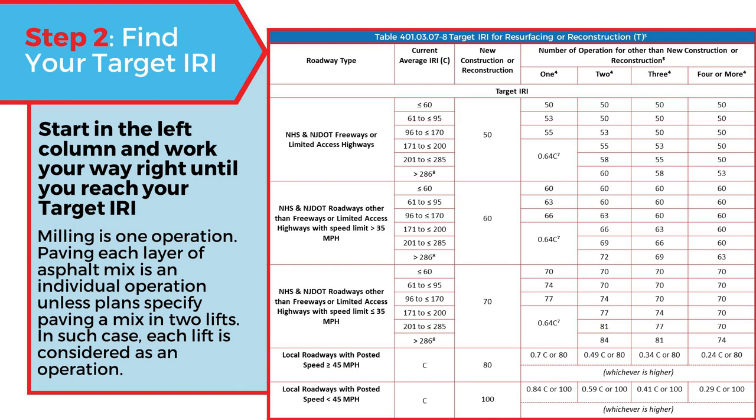We look at current average IRI. If that doesn't exist because this is a new construction, you would skip that column and move to the third column. This is because the target IRI will be dependent on what the current IRI is. So if you have a current average IRI, you would go through all the columns there to see where it fits. Then from there, you would move again, skipping the column for new construction and head over to operations. Operations are defined as milling being one operation. Every lift of pavement you put down is another operation. So depending on how many operations you can do, a better target IRI can be achieved.